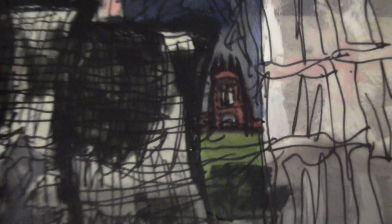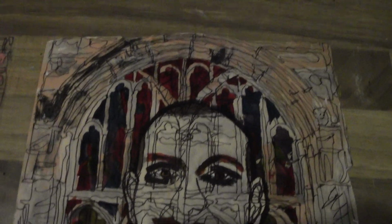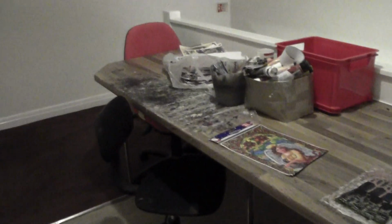That's the cathedral in the background of Bowl Power Station in the 1990s. This is where I like doing my artwork, up on my landing, upstairs in my flat. Shh. That's me. This is my art shop upstairs on the landing.